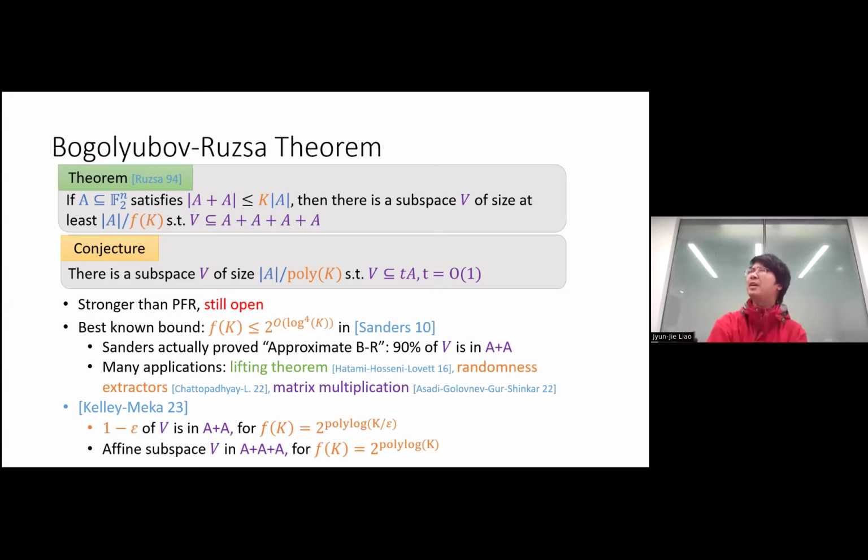If I remember correctly, there is some constructive version of PSG, but sorry, I don't remember the details and probably cannot answer that question. And for PFR, the proof is not constructive. It can be constructive in some sense, but not efficient. I see, that's good. Thanks.